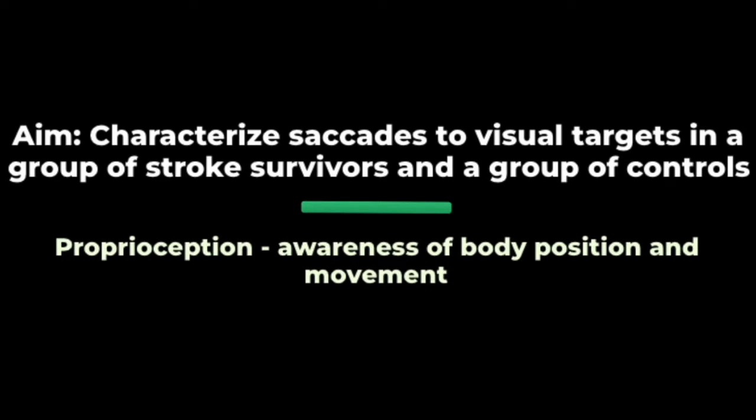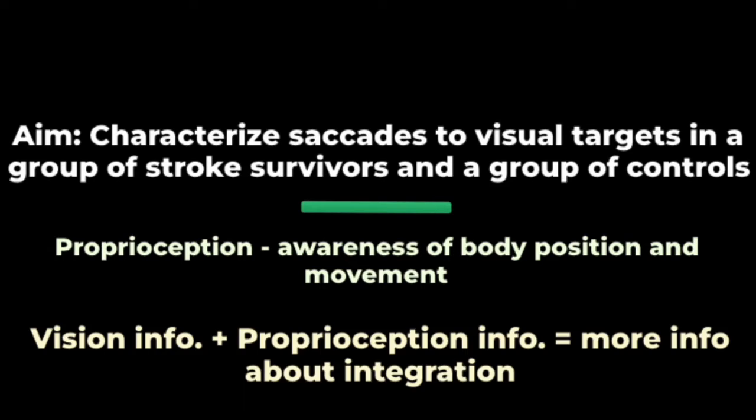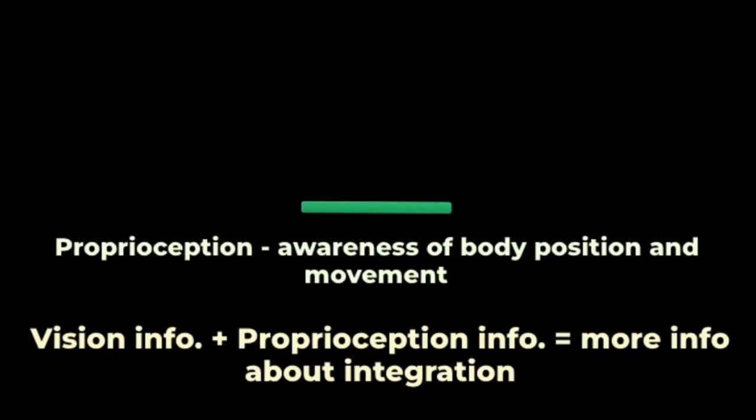So, my project aims to characterize saccades to visual targets in a group of stroke survivors and a group of controls. It's a part of a larger series of studies aimed to investigate the integration of participant vision and participant proprioception, or basically the awareness of one's body position and movement. In the future, discoveries made about eye movements will be analyzed in conjunction with data on the proprioceptive abilities of the same subjects in order to paint a clear picture of what's going on.